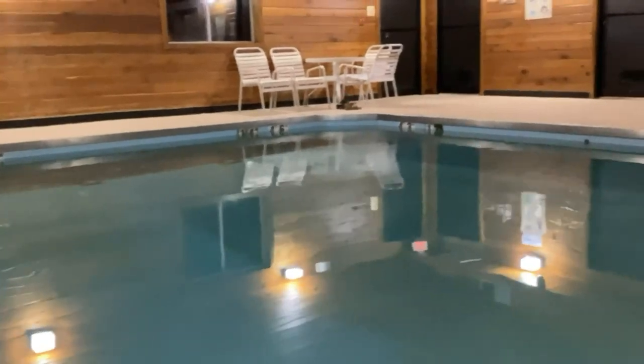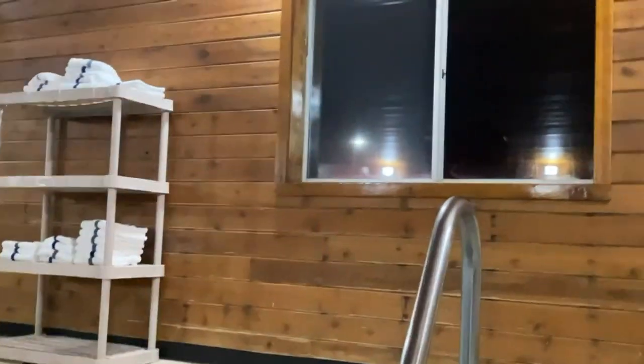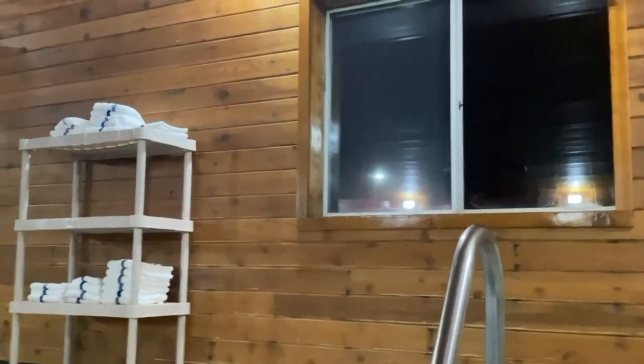Back at the hotel now. We're staying at the Quality Inn in downtown Ironwood, and I am hanging out here with my cute in the hot tub. It's just after 9 p.m.